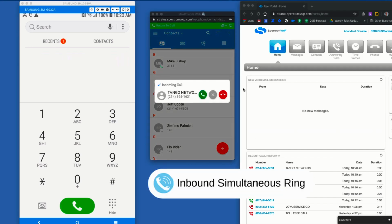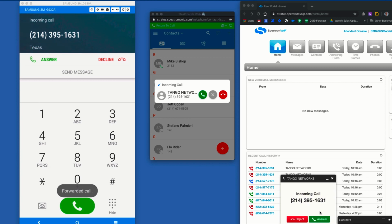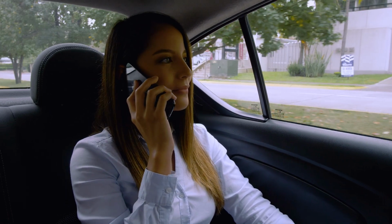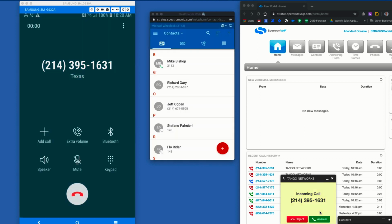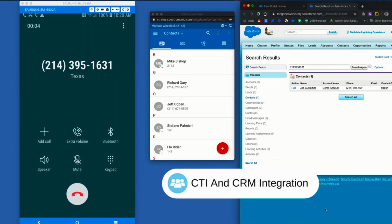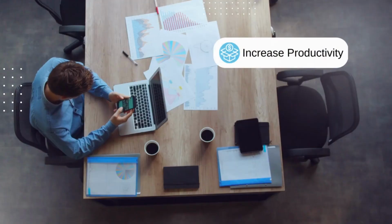Incoming calls ring simultaneously on all of the user's devices, including any soft phones, desk phones, and the StratusMOBILE cell phone. Essentially, the cell phone in your pocket transforms into an extension of, or in some cases, a replacement of, your desk phone. This seamless integration ensures that the user has access to functions like CTI or CRM screen pops that enable quick access to contacts and leads within their CRM system. As a result, this integration leads to improved productivity.